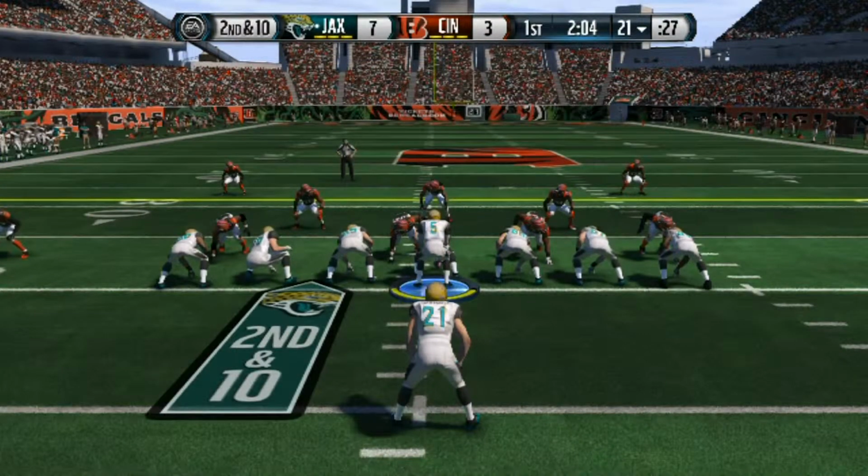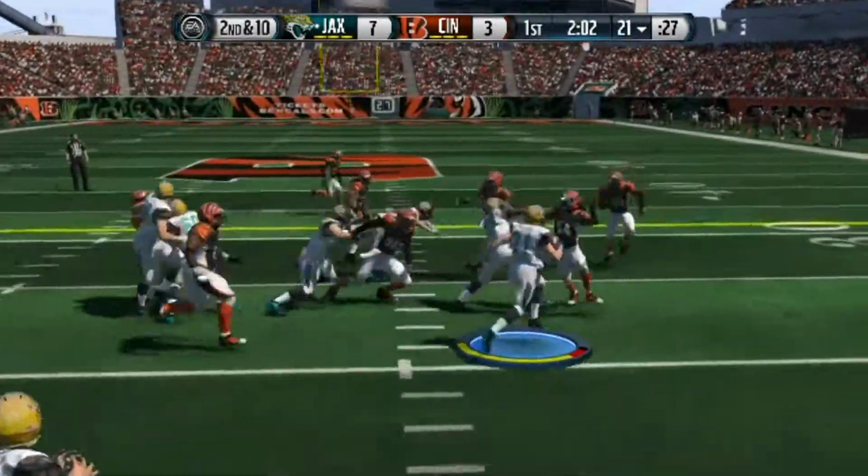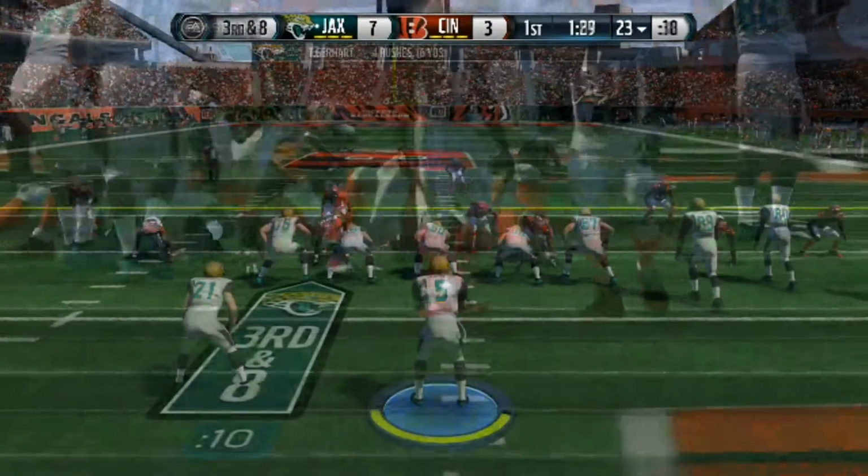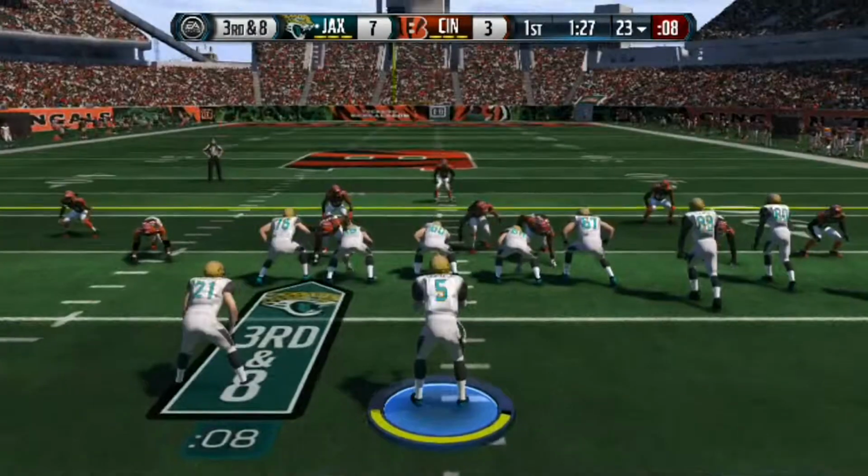They settle for the field goal. It is now 7-3 with 2 minutes left to go in the first. We'll go handoff to Gerhart, and there is a swarm of Bengals there to bring him down. He doesn't get far, so 3rd down and 8.